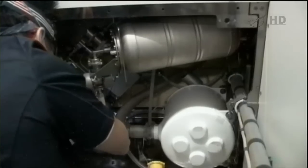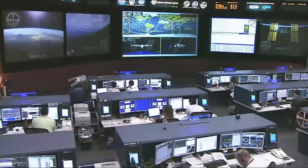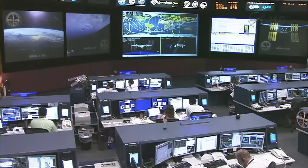Crew on board the space station doing a little duty as plumbers today to keep their orbital outpost working. Just like laboratories here on Earth, you got to keep the facilities in good shape so that you can focus on your research.